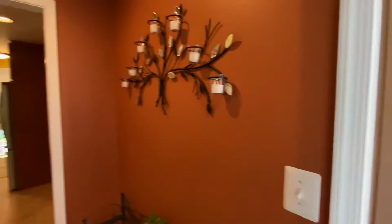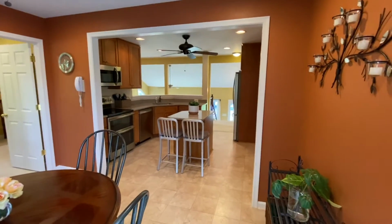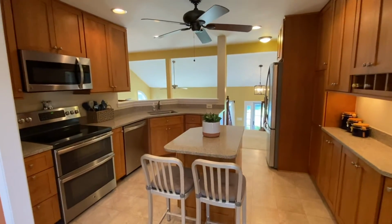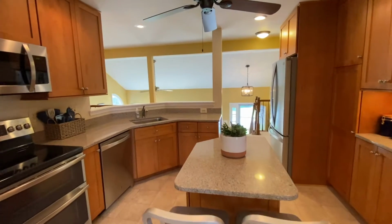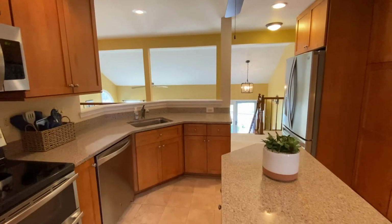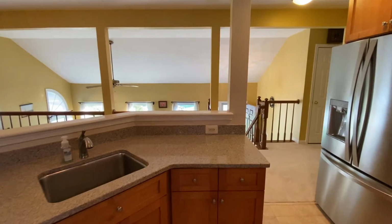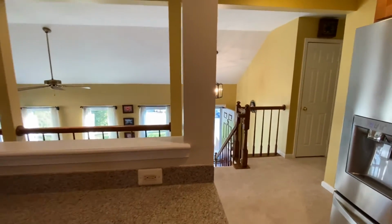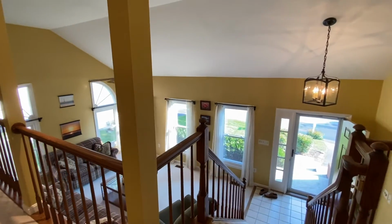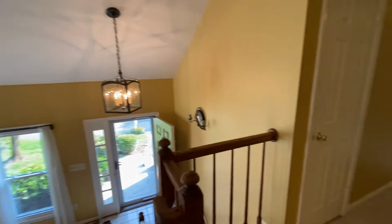All right. So now we're entering this kitchen area. This has been renovated. Stainless appliances. Lots of great cabinet space, counter space, island here. And with this really nice open floor plan, the kitchen overlooks your living room area. Great. So let's head on over to the bedroom areas.